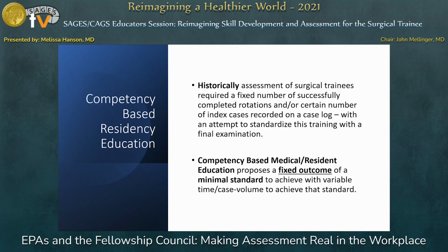We all know different residents that, you show them something once laparoscopically, they can do it right away. Another resident, it's gonna take a few more cases to get there, and that's okay. We all have different learning curves or different aspects of our training, and maybe that's not the part that needs to be focused on, it's more the outcome.